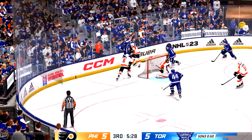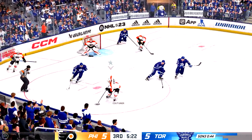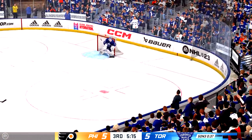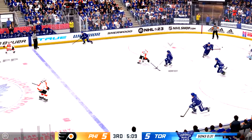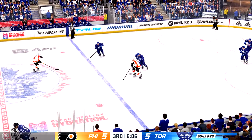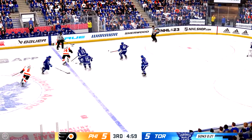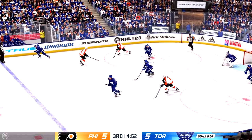A spirited battle along the boards for the puck. And look at this, they really wreck here with the intensity. The Leafs gain control of the puck. Oh, and that's poked away in the offensive zone by Couturier. Oh, and a misfire as that goes right out of the zone. York's going to play it against the half wall.